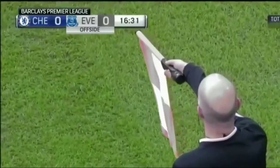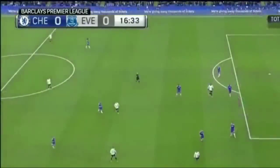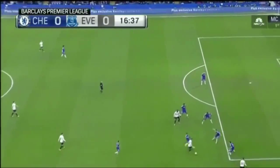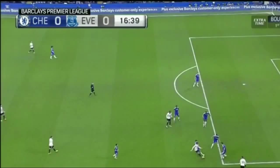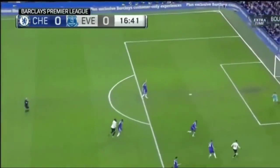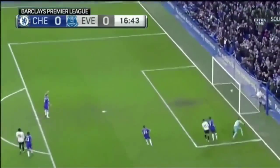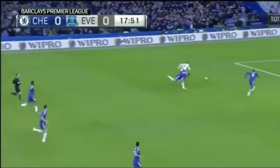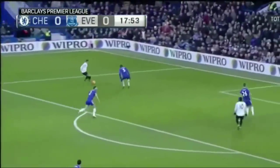Great little play from Ross Barkley. Chelsea really came up as one, and he just slipped it in between a couple of players here. Morales must have been really close to being onside. Let's have a look. No, good decision. Maybe about half a yard offside, but lovely little ball from Barkley. Maybe Morales should have held his run a little. Smuggled the ball through to Ross Barkley.